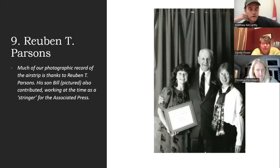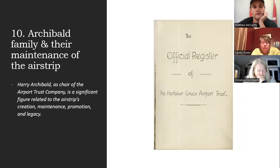As I said earlier, much of our photographic record of the airship is thanks to Reuben and his son Bill, who is pictured here. Bill actually worked as a stringer for the Associated Press at the time, so he would cover these meat and bones details of the flights and send it along to AP, who would then publish a press release based around the event itself. So it'd be nice to focus on that photographic record because it's so expansive, I think.